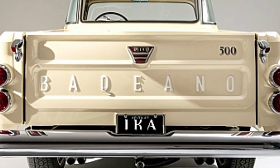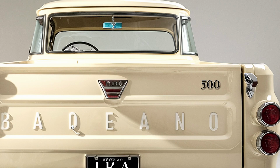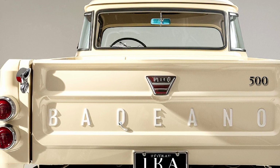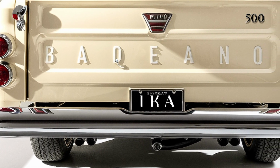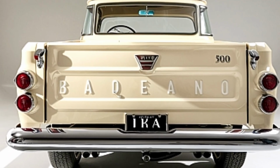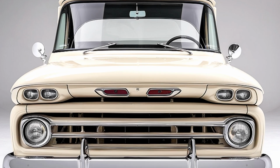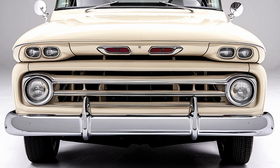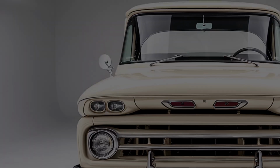Today we're diving deep into a fascinating blend of history and modern engineering, the 2025 IKA Baqueano 500. This iconic vintage pickup truck has been fully restored and reimagined for today's drivers, combining classic 1960s styling with modern performance and technology. Whether you're a fan of classic pickups or just curious about this rare model, this review will give you the full picture.